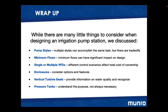So Munro focuses on irrigation applications. That's what our products are designed around, and what we focus on 100% of the time is irrigation. There are many, many industries out there that utilize pumps for all kinds of applications, but Munro specializes in irrigation, and that's what we really focus on. We have a lot of background, understanding, and knowledge about irrigation itself, from coupling to different irrigation manufacturers' controllers to overall system design and how irrigation pump stations work with irrigation systems themselves.